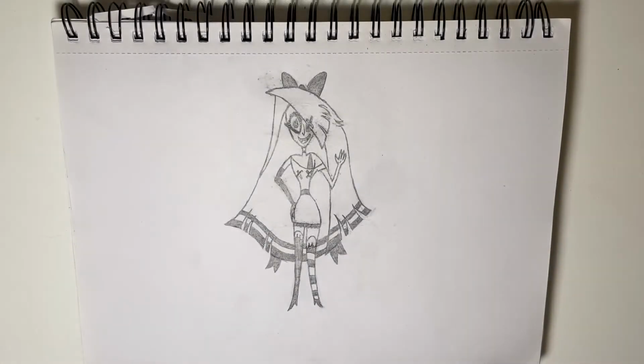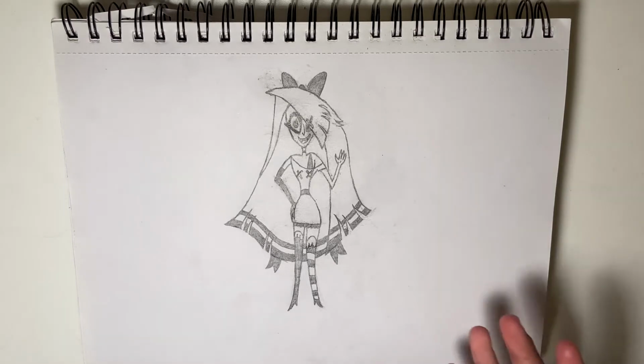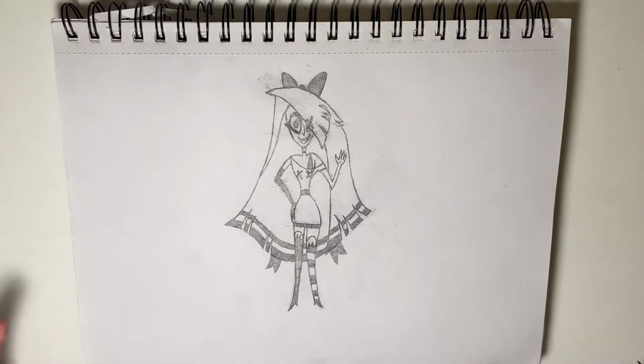Right then, and with that, here we are with my drawing of Vaggie from Hazbin Hotel, and I actually think she turned out really good. I am actually really impressed with myself with this one. I'm actually quite proud of this drawing in particular. So I'll go ahead and quickly take you guys through the drawing.